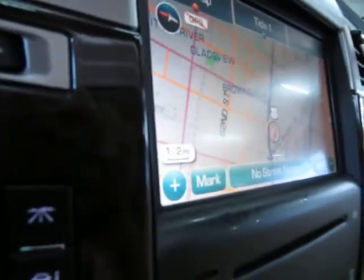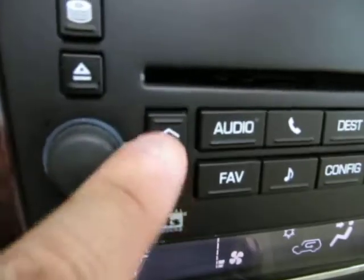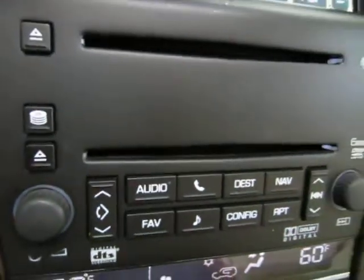By the way, the screen will tilt sideways by pressing this button over here, and that's kind of a silly feature in my opinion, but I guess it could work if the sun's hitting you at an angle. That way you can change the glare.